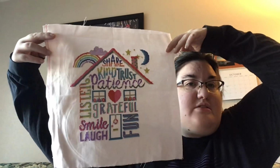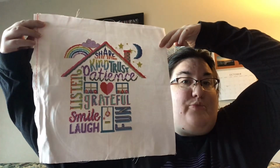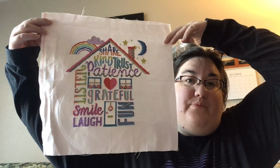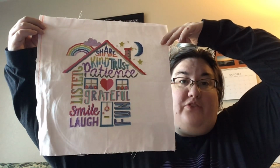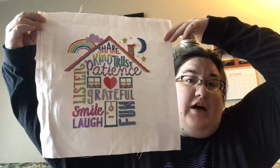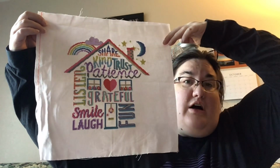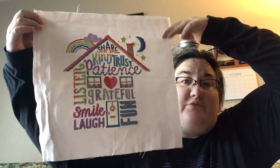Ooh, light. So since you saw it last, I finished up the word laugh. I still had a little bit of purple left to do on that. And then I did the door, the full door, the wreath, the doorknob, the mail slots, and then I did the word fun. So the word laugh is off by a stitch or so. Not mad about it. By the time I realized that I had missed a stitch, I made it work, so I don't really care.